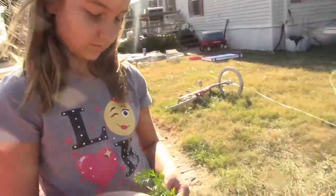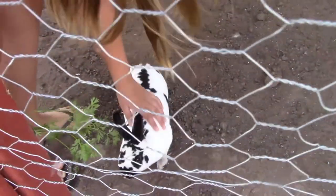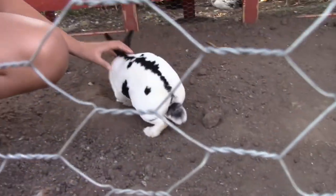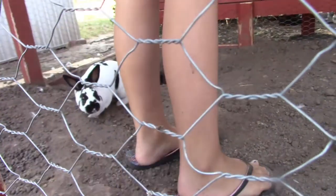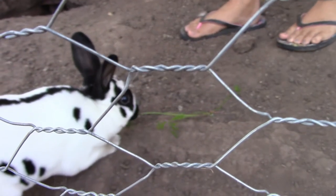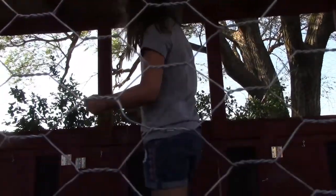I'm just taking some of these to the rabbits. See, look at his paws. Oh, they're all dirty. He's sure loving running around in the dirt, isn't he? At least when we thin the carrots out, they won't go to waste, right?